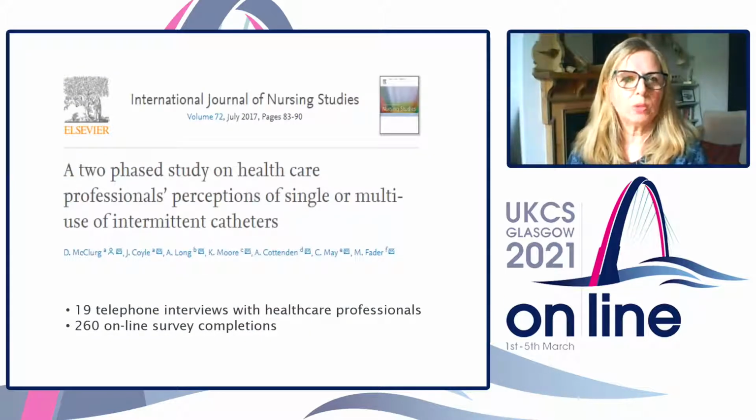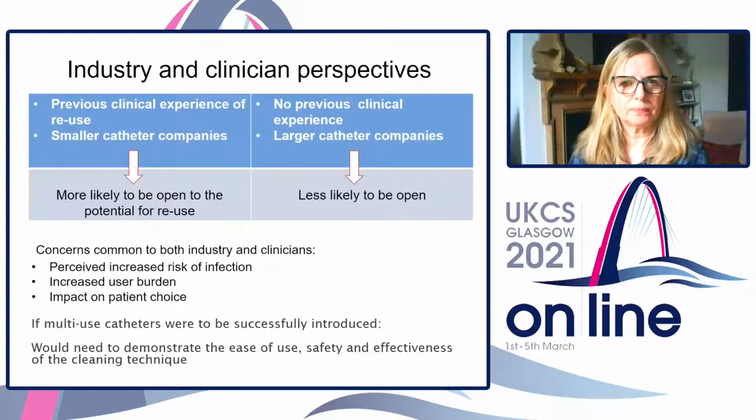In preparation for the possibility of a change in practice, there was a need to understand better the views of industry and clinicians who influence product choice. We interviewed and surveyed healthcare professionals and industry representatives. What we found was marked differences in attitudes based largely on the previous clinical experience of the healthcare professionals and the size of the company represented. So healthcare professionals with previous experience of reuse and smaller companies were more open to the potential for reuse than those with little or no experience and representatives from larger companies.